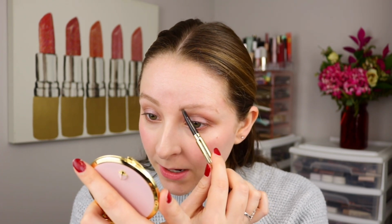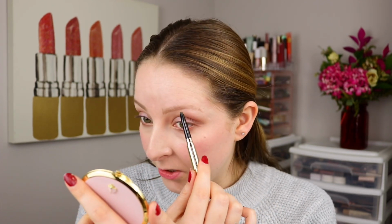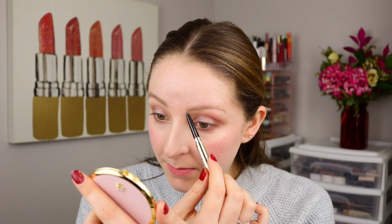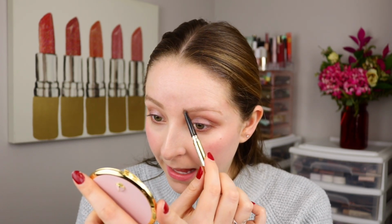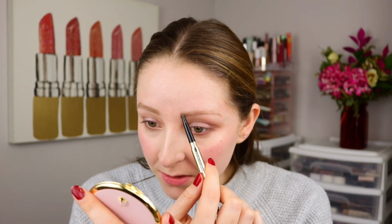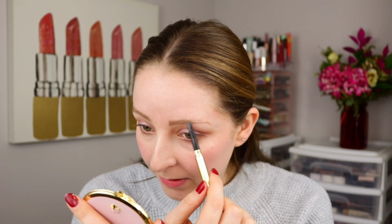So I definitely recommend this brow product if you are wanting to try filling in your brows, or you know someone that is, and someone that's looking for a good brow pen, or pencil I should say, because then you know you're getting a good shade. This one is super easy to use. Highly recommend.